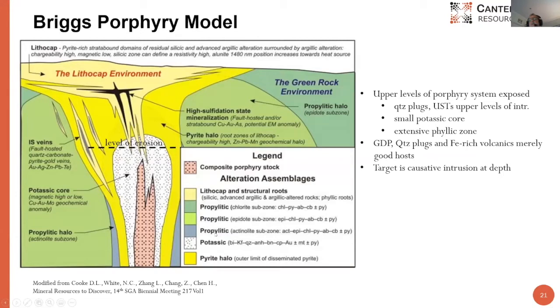And Dave Cook's porphyry model, conveniently used for most southwest Pacific systems. I mentioned that based on Doug's interpretation of these features, the quartz plugs and the USTs tend to suggest that the intrusive, at least, is not eroded very deeply, if at all.